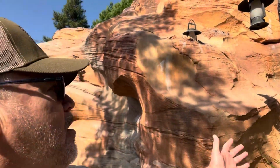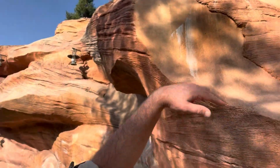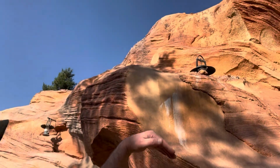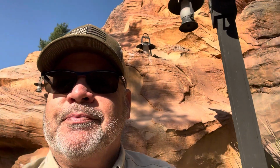Here behind me, you can see sandstone from the Jurassic period. You can see how tectonic forces have thrust it up where once it was an ancient seabed. Now it is high up in the sky. It's amazing the tectonic forces that helped create Disneyland.